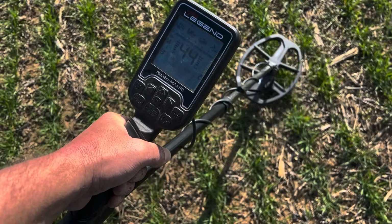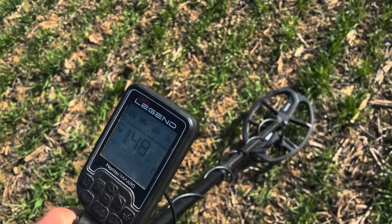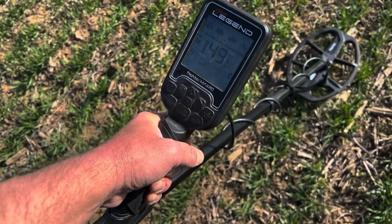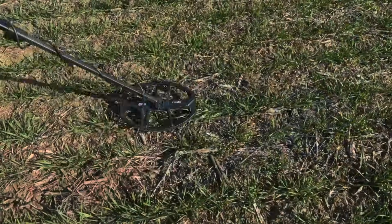44, 45. Could be a slick copper. It's very small. Listen. Oh, yeah. It starts faintly right there. I swing over it. It should be gone about here. Yep, and it's gone.